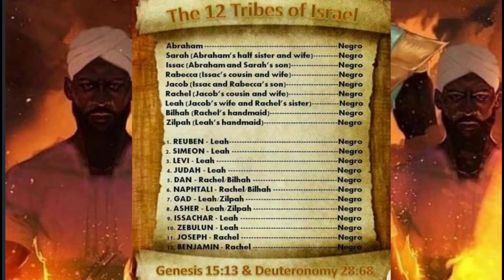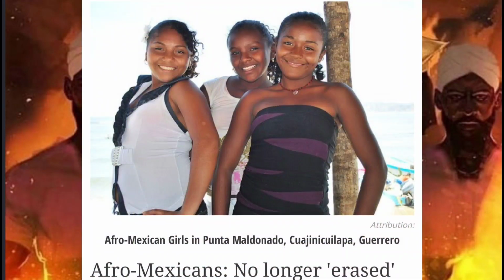And this is why you don't hear anyone trying to break down that fake 12 tribes chart, because it doesn't make any sense. They would have to explain things like why Issachar and Judah came from the same parents, Jacob and Leah, being black, but one comes out Mexican and the other comes out African American. And so there are Afro-Latinos and Afro-Mexicans, but these are really the true Hebrew Israelites who have been scattered to the 4 corners of the earth.